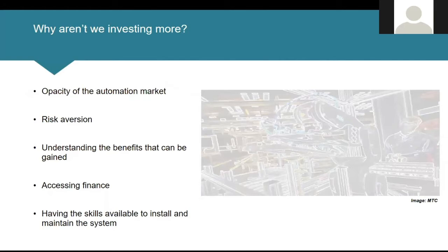So why is it that this is happening? Why aren't we investing more? There are some things which are associated with the UK market, the UK situation, that are worth considering. Opacity of the automation market, and what do I mean by that? There is a bit of a bootstrap issue here.